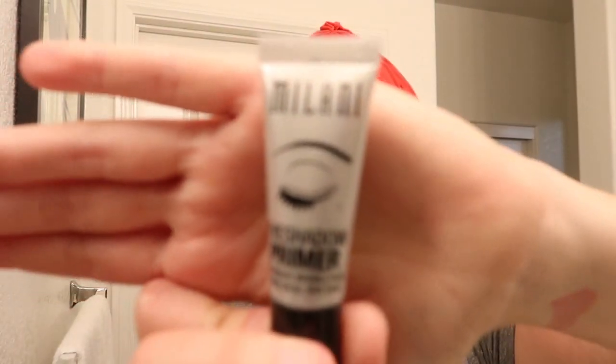Next up, we're gonna go in with the eyeshadow primer. This is the Milani one. I really like this. It's a great drugstore eyeshadow primer. I believe it's $7. I like the Elf one as well, which is even cheaper, but this one works better. The Elf one works, but this one works better.